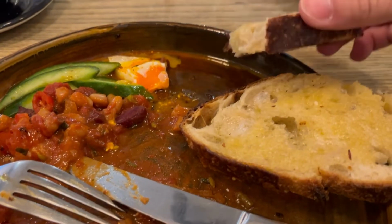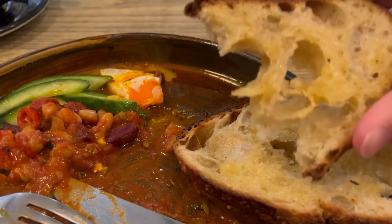Now I thought the toast at the second place was too hard and crunchy. Well, I hadn't tried the toast from here. It was on another level. I think I almost broke a tooth.